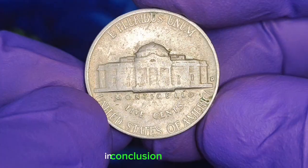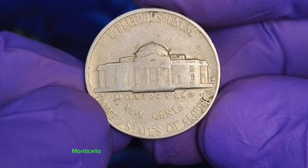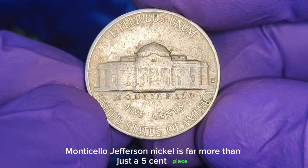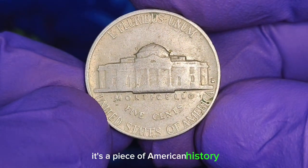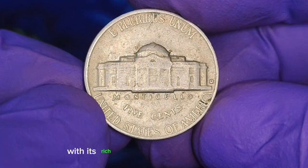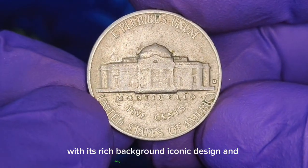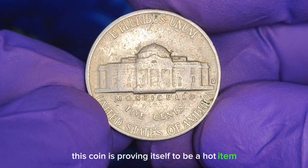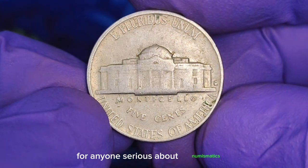In conclusion, the 1962 D Monticello Jefferson nickel is far more than just a 5-cent piece. It's a piece of American history and a powerful asset in the rare coin market. With its rich background, iconic design, and rising collector demand, this coin is proving itself to be a hot item for anyone serious about numismatics.